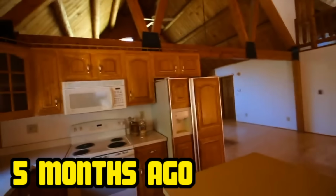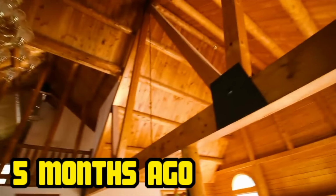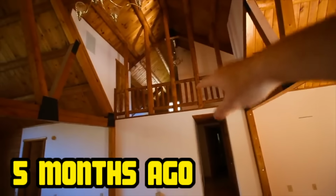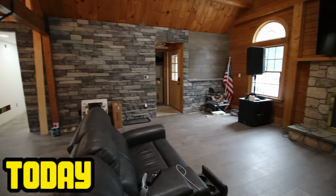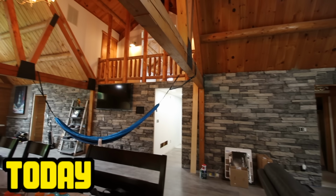It's just really outdated, but everything inside isn't that bad. Some things you just gotta get rid of. But look at these ceilings. This is my favorite part, and that loft area up there, which is another bedroom, storage. Basically, we got a ton of the living room. You can see we had the stacked stone on the wall versus that horrible white wall that was there. It just stuck out so bad.